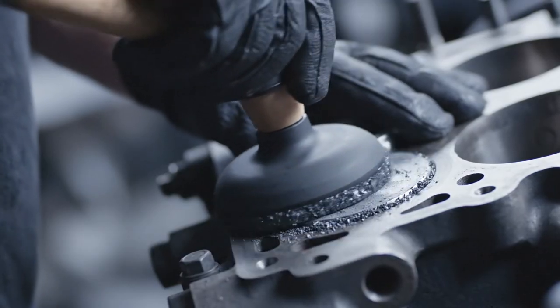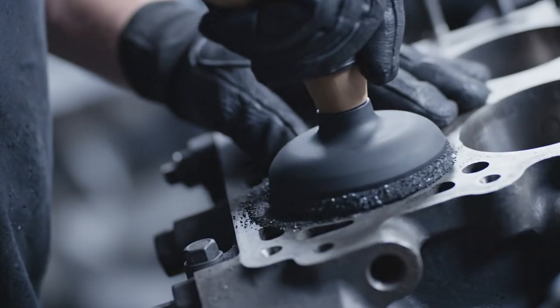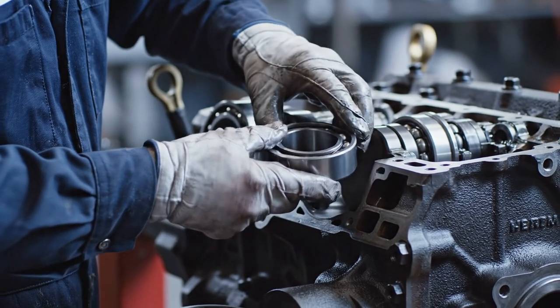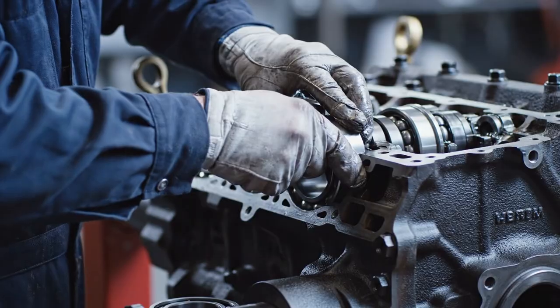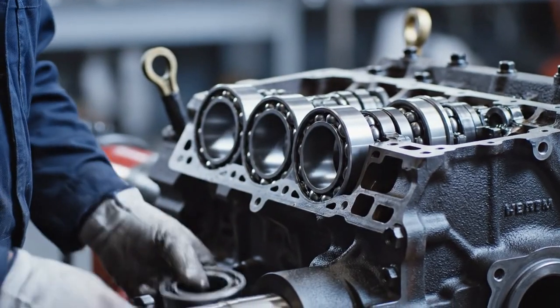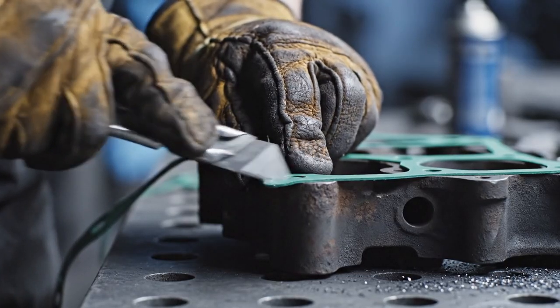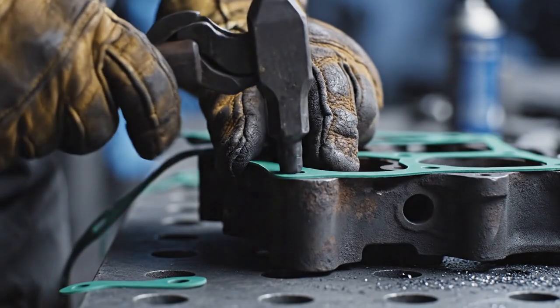A gloved hand meticulously laps a Jeep valve with grinding compound, creating a perfect engine seal. Gloved hands precisely install new main and rod bearings into the Jeep engine block, ensuring delicate assembly. Gloved hands meticulously cut a custom gasket for a hard-to-find Jeep part, showcasing traditional craftsmanship.